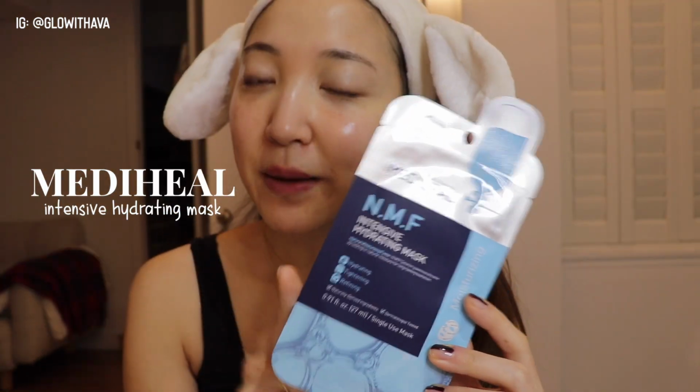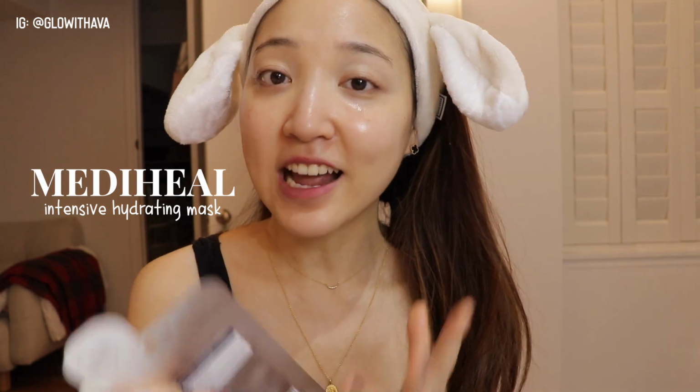But today I want to talk about my favorite hydrating mask, and it is no other than the MediHeal hydrating mask. I've been talking about MediHeal masks since I started my Instagram journey, which is last year. And I have been buying MediHeal masks since it launched in 2012, since the very beginning. So I've been the OG, guys. They just reformulated the whole packaging, and they have a lot of cool, exciting things coming this year and next year as well. I just love that they are constantly innovating.